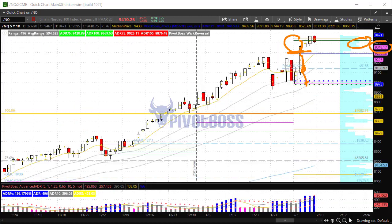The NQ has much more compression than the ES. This one has 3 days worth of compression. Yesterday was an inside day or very close to it. Today, very close to it. And you can see 3 days of compression. Very, very narrow 3 days.